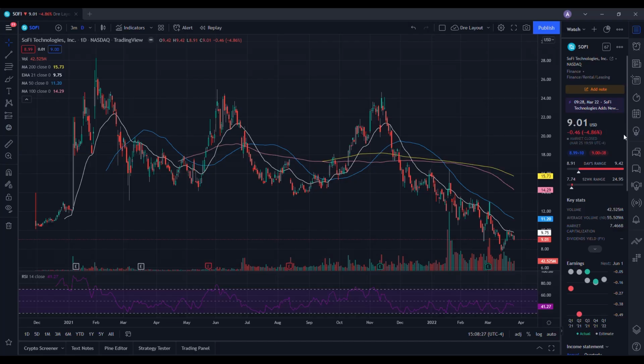So we're going to do a technical analysis for SOFI. Let's see how it performed on Friday. So it ended up closing at $9.01, being down 4.86%. On the low, it tested $8.91, and on the high, $9.42. When we take a look at the volume stats on the day, you can see we traded 42.525 million shares, and the average volume over 10 trading days is 55.509 million shares. So we did have below average volume on the day, and it's part of the reason why we've seen some weakness in the stock.